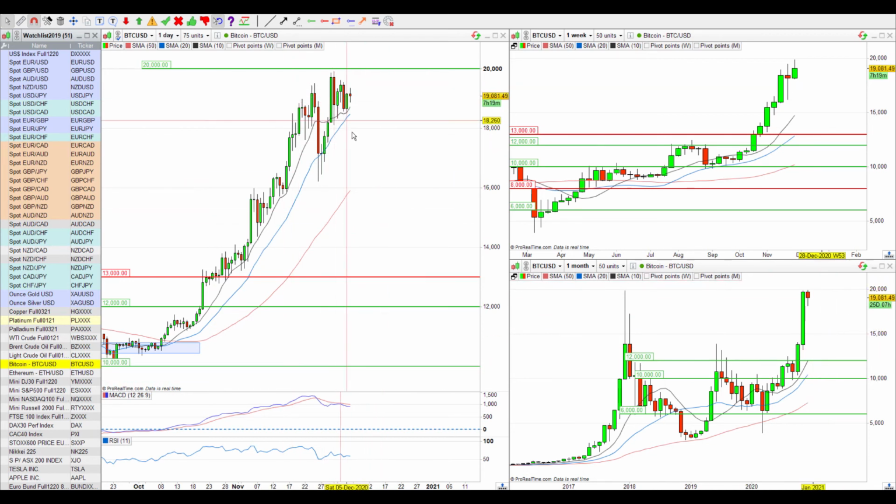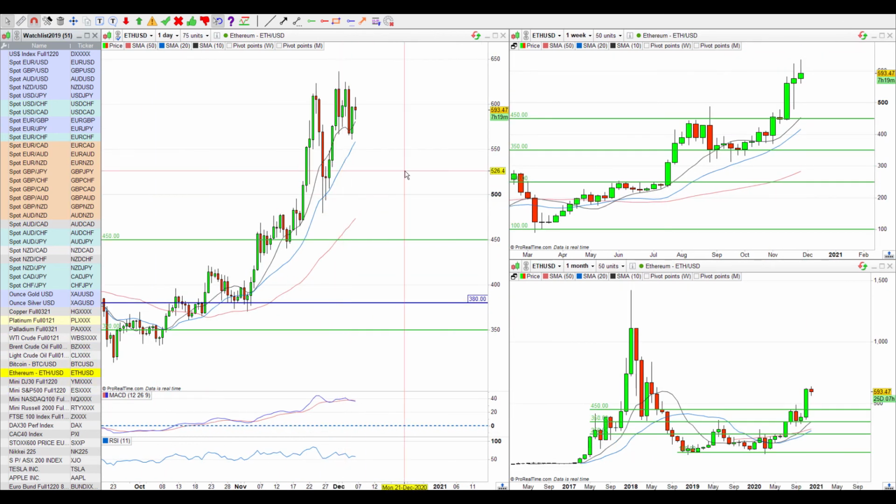So there might be some good shorting opportunities for traders, for intraday traders, in that little window when it travels down towards these kind of levels. Outside of that, I'm extremely cautious of taking long positions. It's extremely overextended and overvalued.